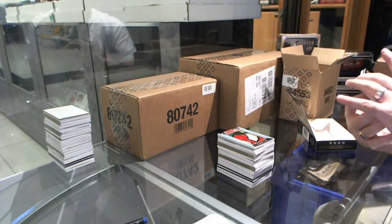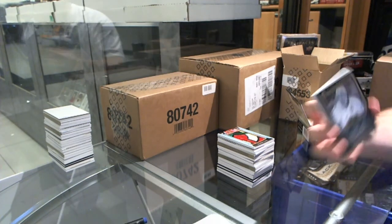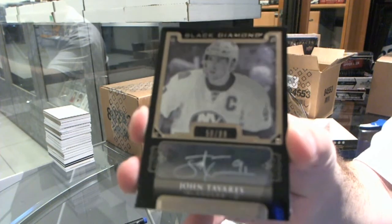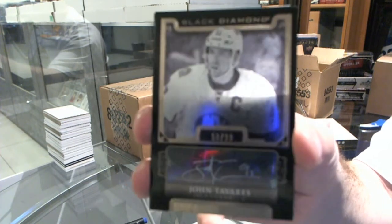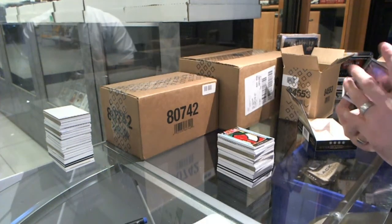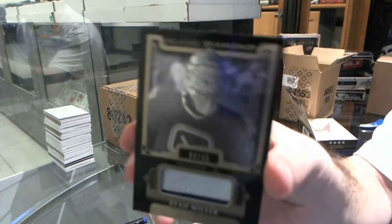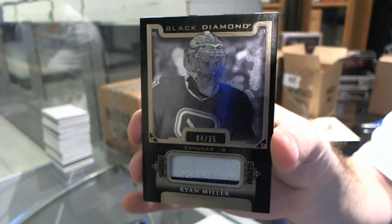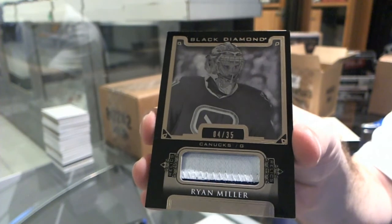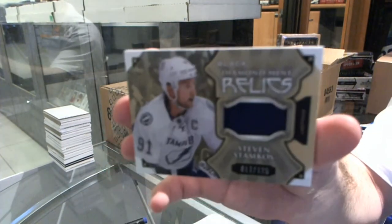Man, this is a good case. Number 299, pure black autograph for the New York Islanders, John Tavares. John Tavares, pure black auto. I love the look of those, by the way. One of my favorite cards produced. For the Vancouver Canucks, number 235, pure black base patch, Ryan Miller. Ryan Miller. And we've got for the Tampa Bay Lightning, number 125, Steven Stamkos.